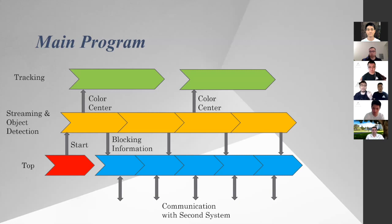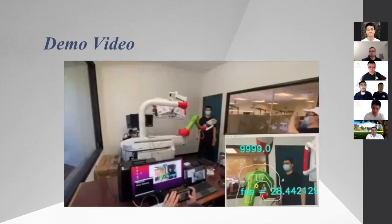If it thinks that it's blocked, it will send an audio alarm to let the user know that the robotic arm is blocked. Here is our demo video.